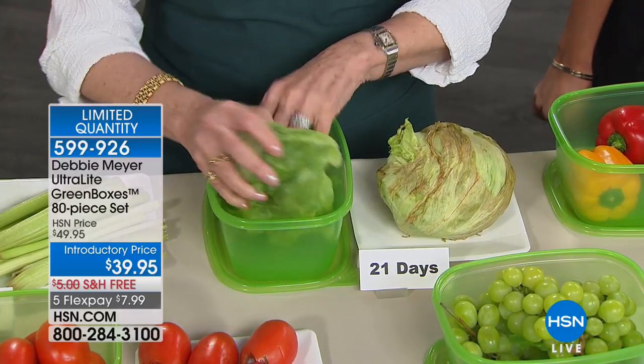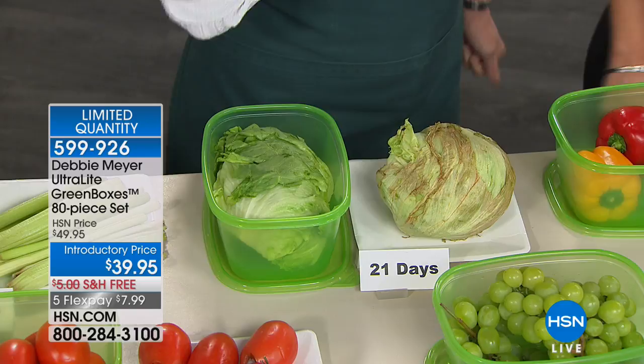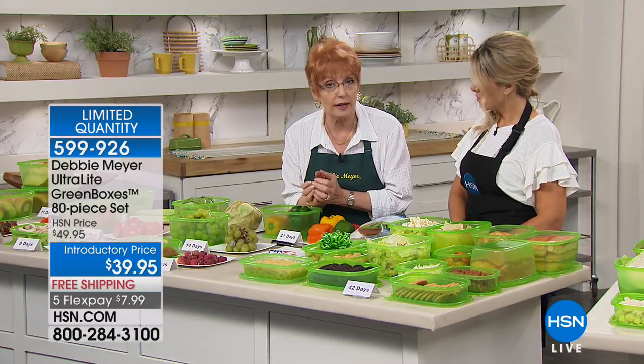Keep it going. It'll continue to do its work. The problem is the ethylene gas. It is not air. It's the ethylene gas, which is the natural ripening gas that comes out of all produce, all fruits and vegetables. So that's what's causing the problem. That's what's accelerating the rotting.